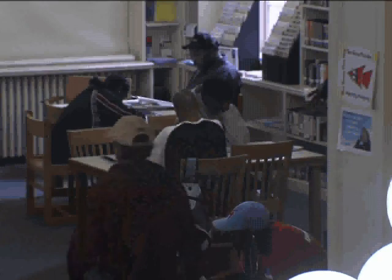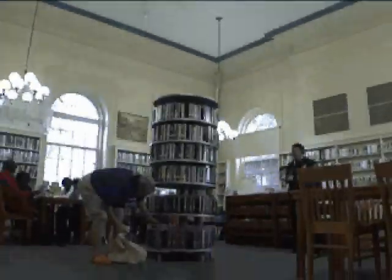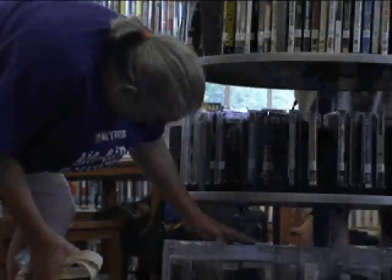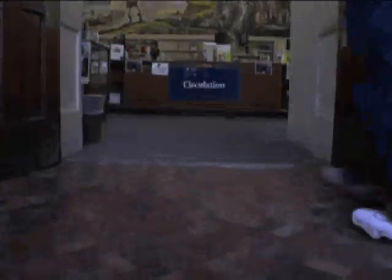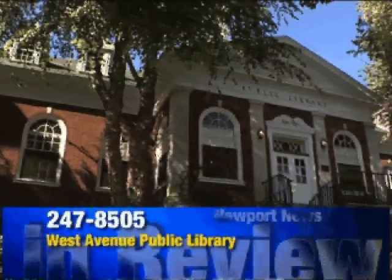And then we still serve the traditional role of being a place for people to come together, gather together, talk about a book, talk about a film, talk about what's happening in your community. And we're that safe place in the neighborhood. And celebrating 80 years of consecutive service to the community.